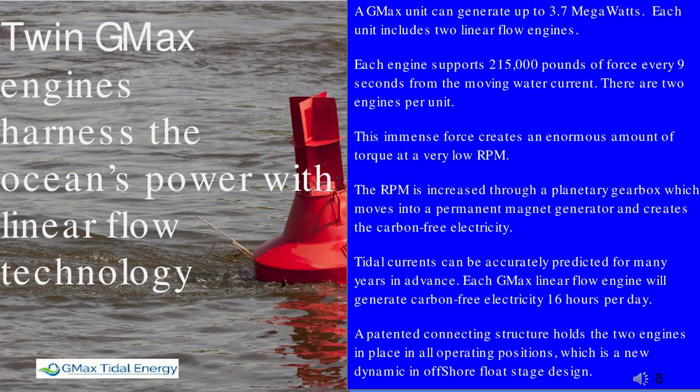Our CAD engineering has included marine industry standard practices and materials throughout the GMax innovation. Utilizing an off-the-shelf approach enables accessibility to mass-produced assembly components, which are readily available. This eliminates the prohibitive costs associated with customized components in a one-of-a-kind scenario. Please click this screen for slide 9.